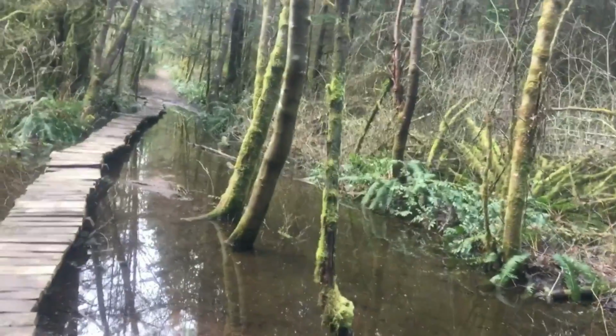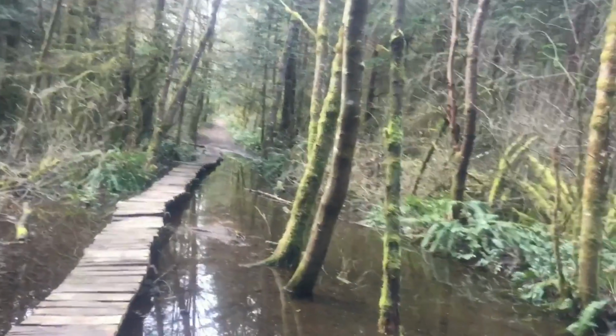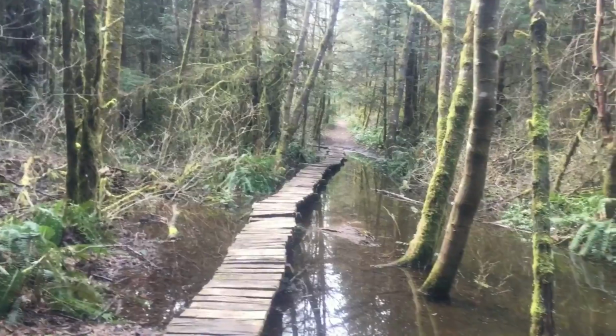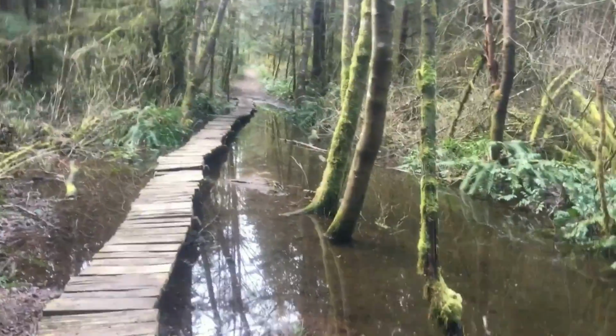No, honey, I don't want you swimming in that. Come on, get up here. Good girl. There's probably frogs or something in here. Yeah. All right, well, we're gonna continue.